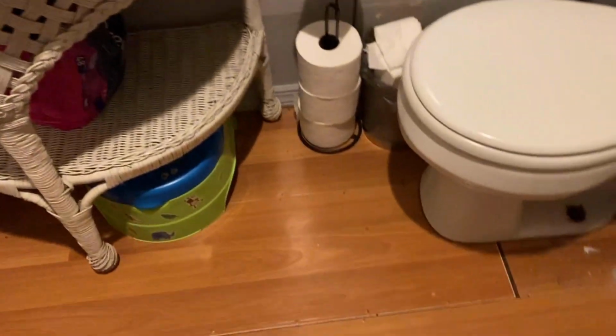Y'all know I've been talking about a new sink and a makeover in the bathroom and replacing my tiny kitchen island, and so that's what we're doing. So let's just jump into it.